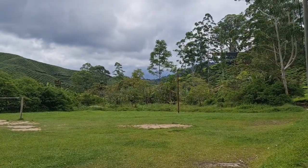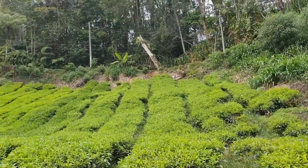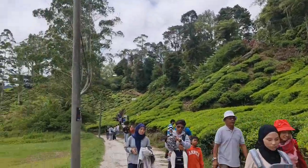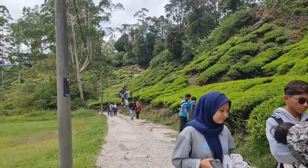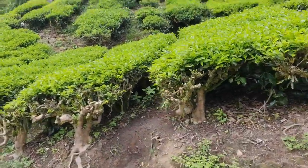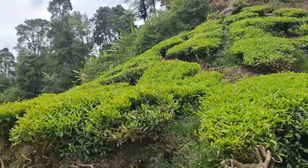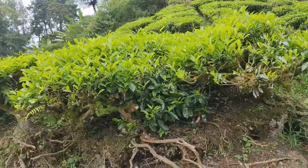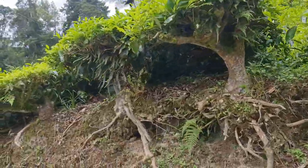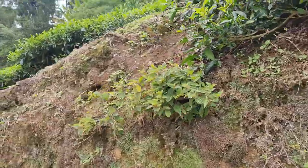That's again at Cameron Highlands. And this one is the best one here, they say, because this is the oldest one, which is since 1929 or somewhere around there at that time.